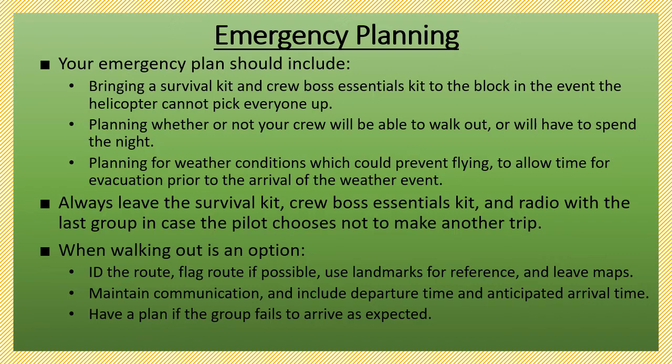When walking out is an option, identify the route, flag the route if possible, use landmarks for reference, and leave maps. Maintain communication and include departure time and anticipated arrival time. Have a plan if the group fails to arrive as expected.